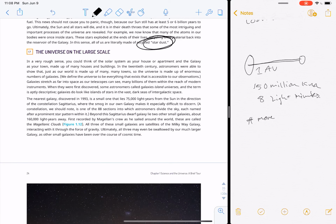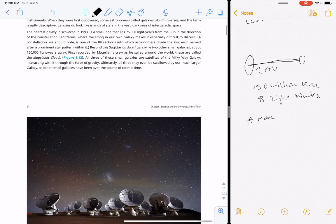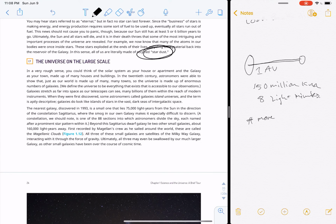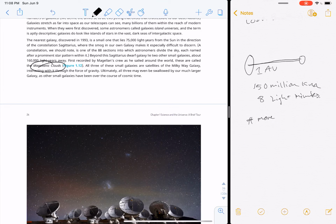All right, so the universe on a large scale. First thing to mention, we've got a couple of dwarf galaxies. Magellanic Clouds, we call them, the large and small Magellanic Clouds. They are dwarf galaxies that the Milky Way has absorbed. And all of these are eventually going to be part of our galaxy.